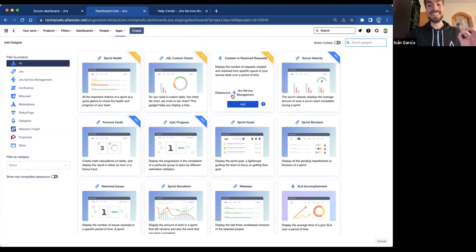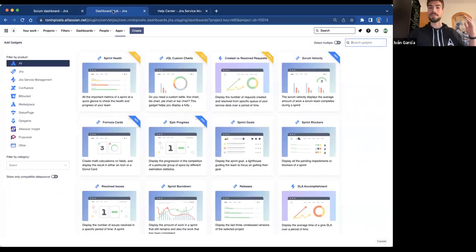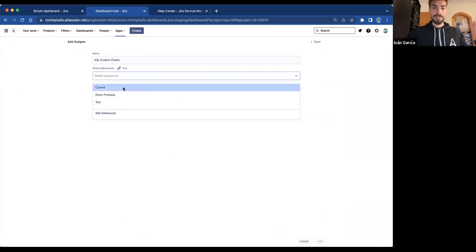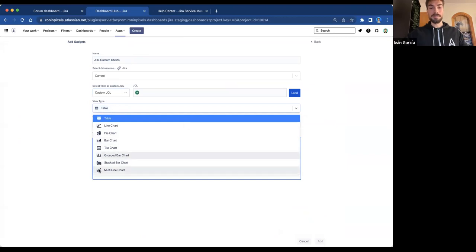Side note, all these gadgets can also be included in native dashboards. It's hard not to find what you need here, but there are organizations with very, very specific requirements. For them, we have the most powerful solution, the jQuery Custom Charts gadget. It lets you build whatever data display you need with filters or displaying the result of a jQuery query, choosing from a large variety of chart types.